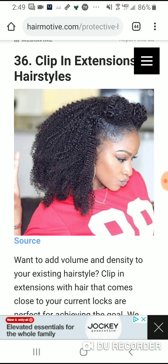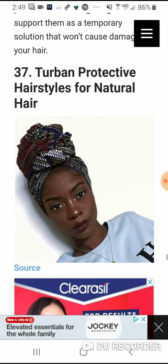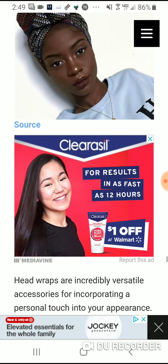And they have different looking types of hair extensions. I looked them up. They have different colors of extensions. So if you want to look into that, you should check. They have different types, different hair texture looking ones. So yeah.